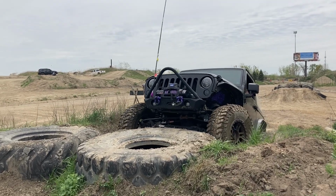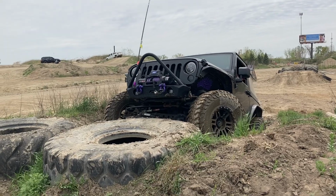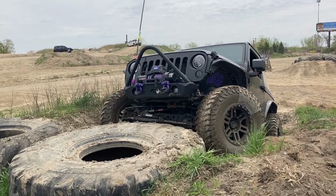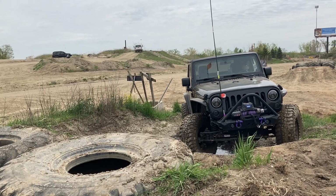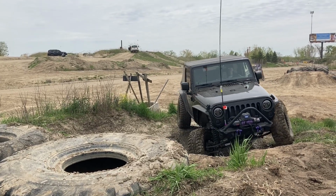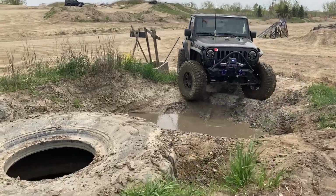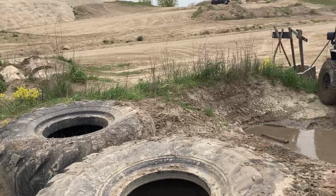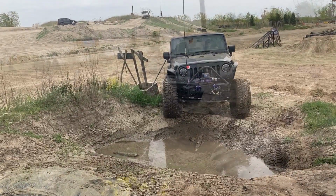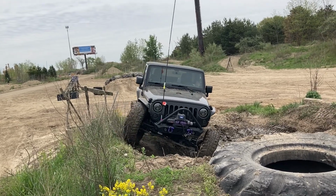Damn. It's just not letting you keep that line and go over the tire. Yeah, I don't even know if that's even possible in a two-door. If someone did this in a two-door, I'd like to see it. It's this obstacle right here. All right, a little bit more, driver.